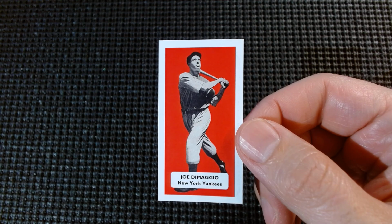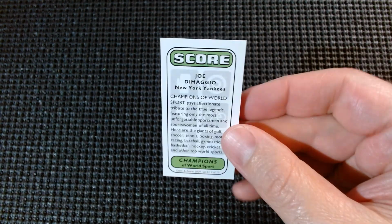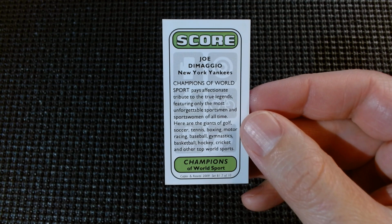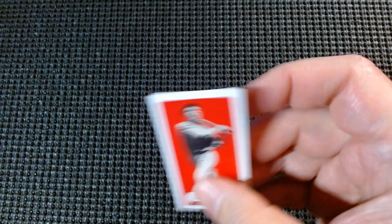Joltin' Joe DiMaggio. Alright, so Joe DiMaggio. And that is number 7 of 10. Read about, it's all the same stuff on the back, so it's not talking about Joe, it just has an image of him. Alright, so Joe goes here.